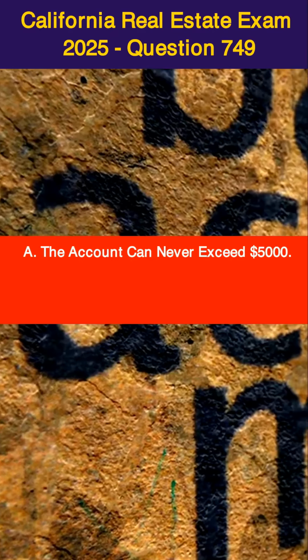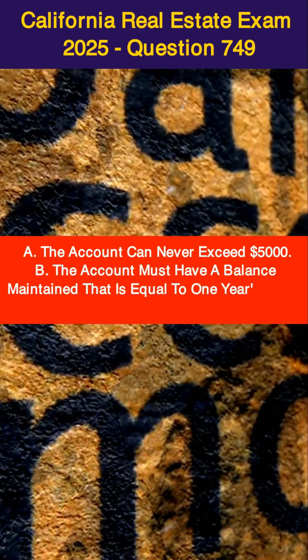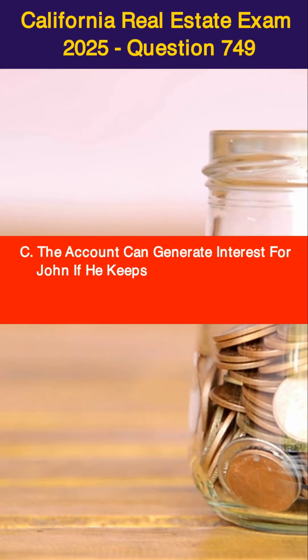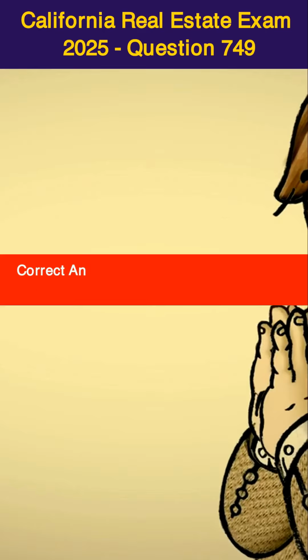A. The account can never exceed $5,000. B. The account must have a balance maintained that is equal to 1 year's taxes and insurance. C. The account can generate interest for John if he keeps it in a saving bank. D. The account benefits the trustor and the beneficiary.